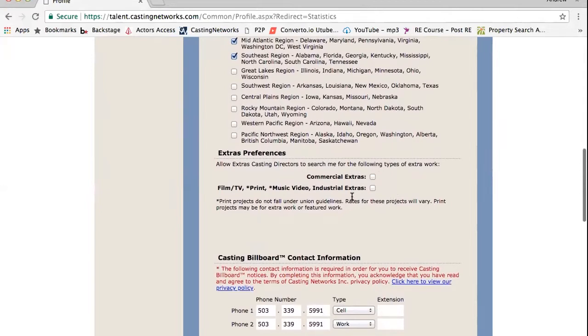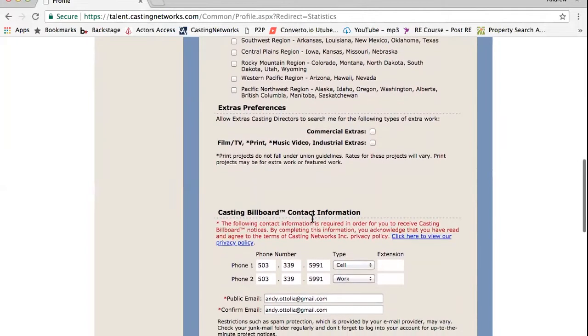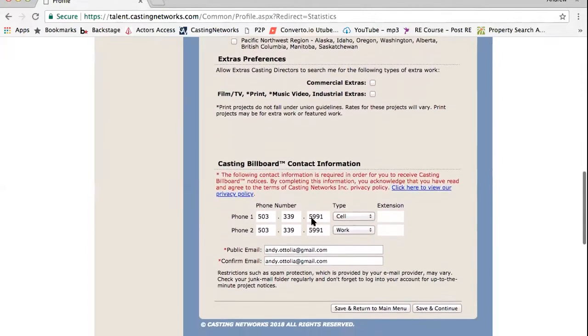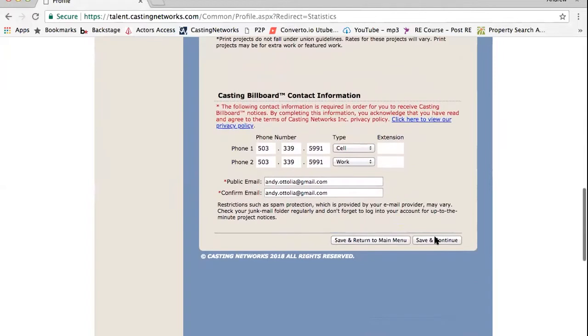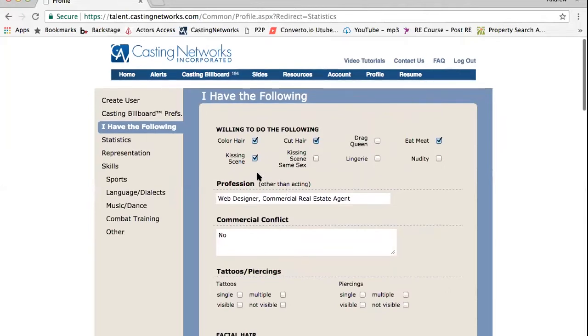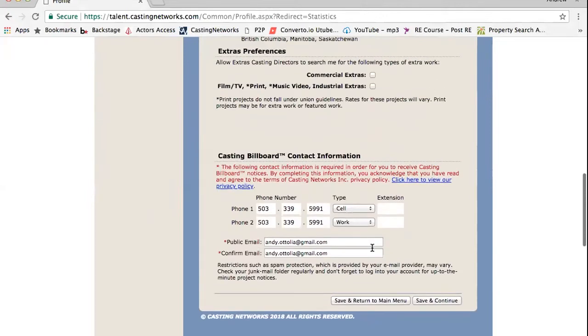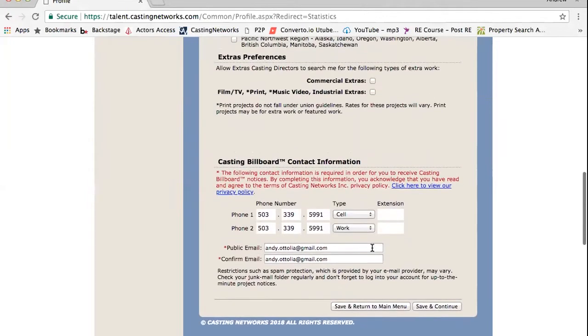And then whether or not you want to be extras. Sure. Why not? Yeah, exactly. And then save and continue. Okay, then down here you just put your cell again. That's just because you'll get updates to your email. The phone is so that they can reach out to you directly if they want to.